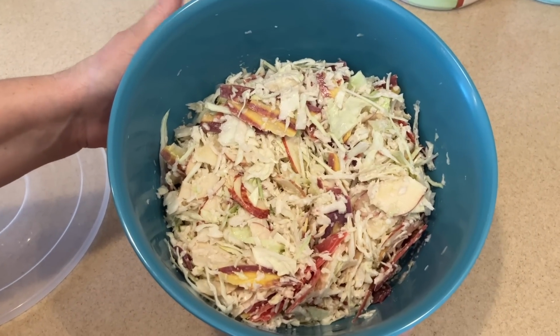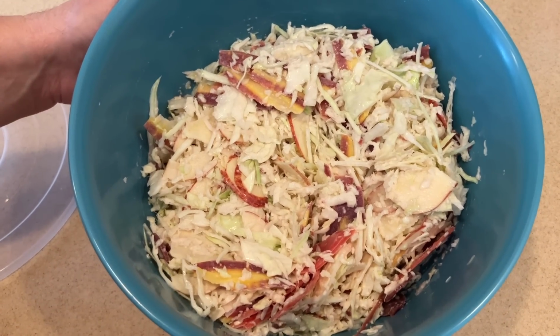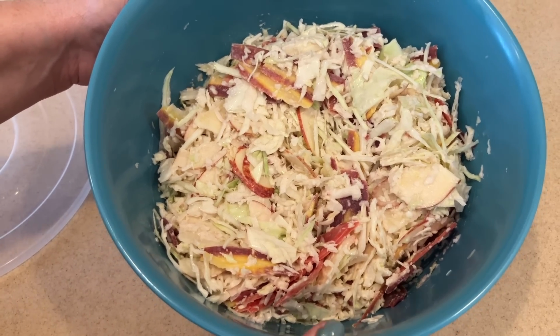So we mixed it all together. The thing about coleslaw is if you let it sit overnight, cover this, put it in the refrigerator, it will be so much more delicious tomorrow.